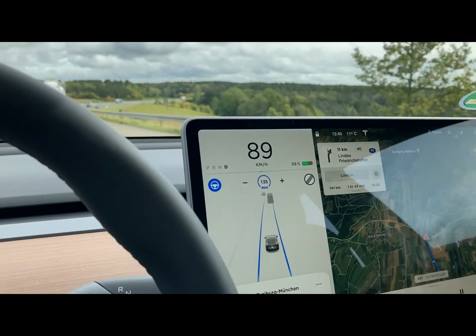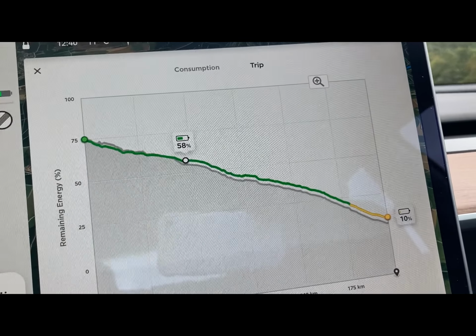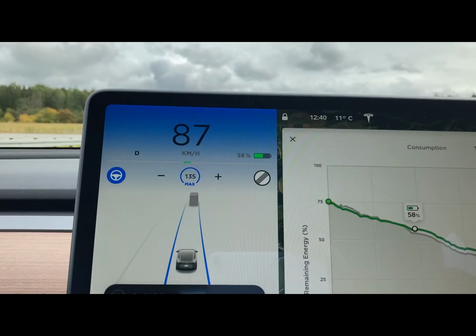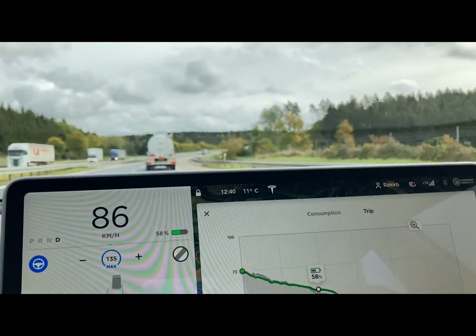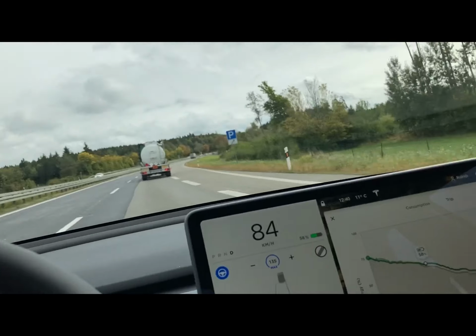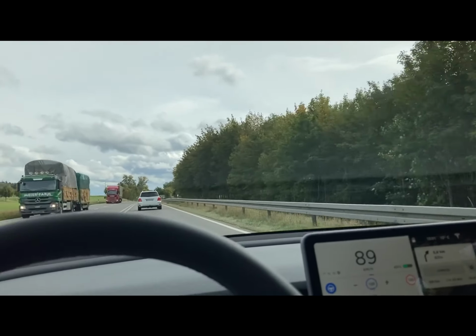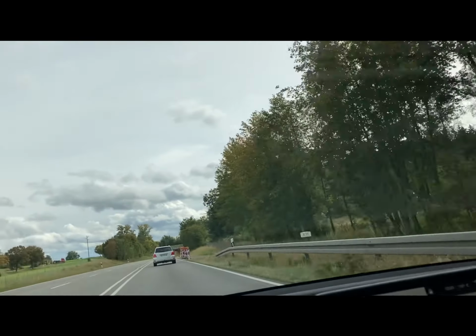Oh, let me check actually. So we can go to this energy. Yeah, as you can see, we should be arriving with 10% if I drive fast. But I'm driving a bit slow now. Maybe I'll drive a bit slow for 10 more minutes, and then after these nice landscapes, I will go back to driving fast. Yeah, so talk to you guys soon. Okay, quick update again. So we are back on the country roads. So it's slow.